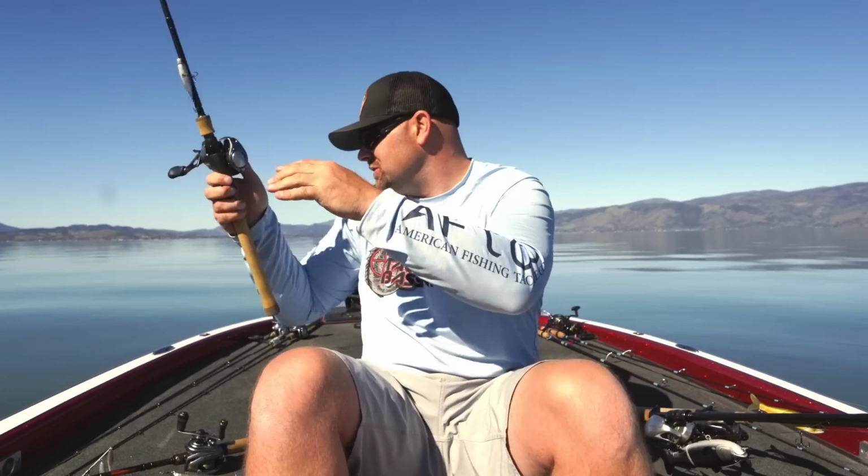So much fun to fish, and lots and lots and lots of big fish, especially on the lipless crank. So one thing I want to talk about that I didn't get to talk about in location, I just mentioned it when I was talking about this, is choke points and location.